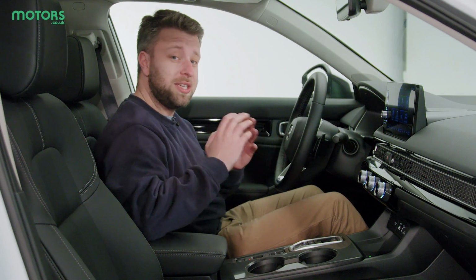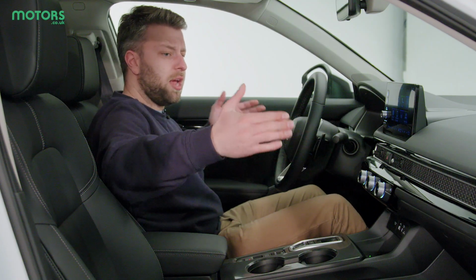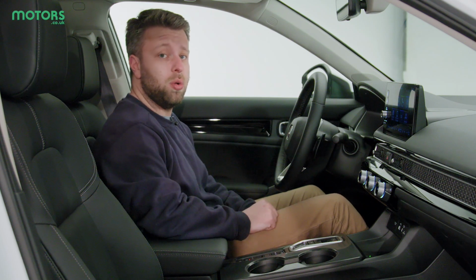Overall, it feels significantly different to the old one. Actually, one of the biggest changes is this large honeycomb detail strip, which adds a little bit extra width to the cabin and makes it feel slightly airier and slightly broader. It feels bigger and slightly more grown up than the old car.